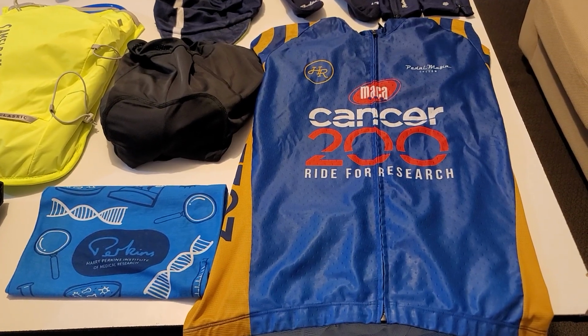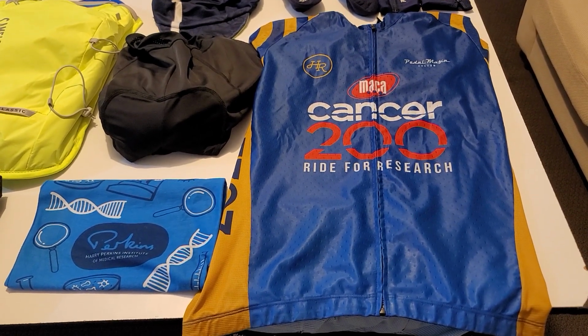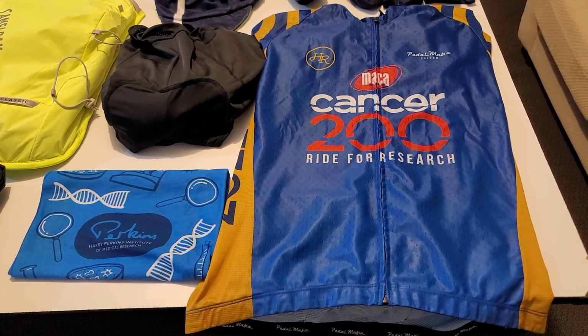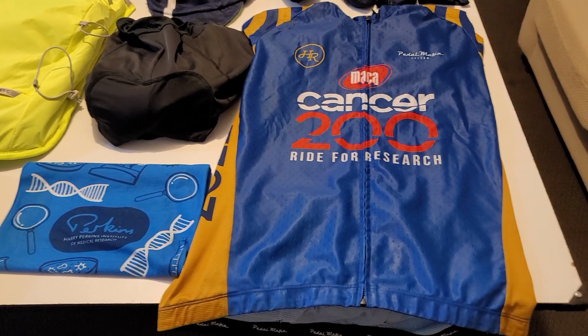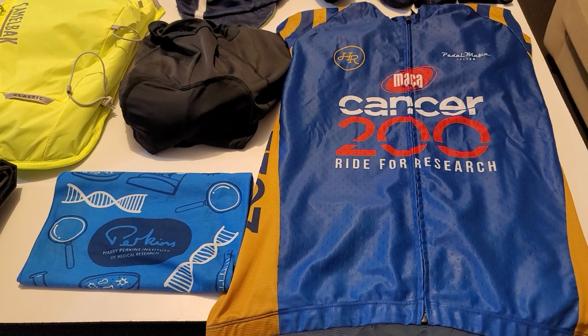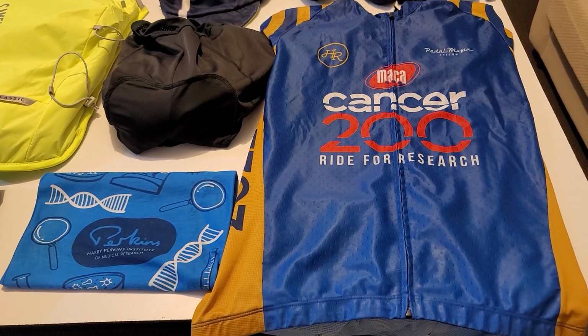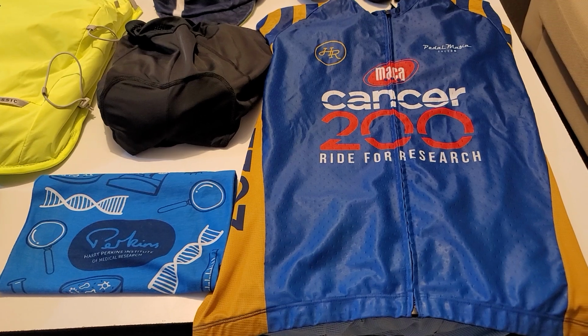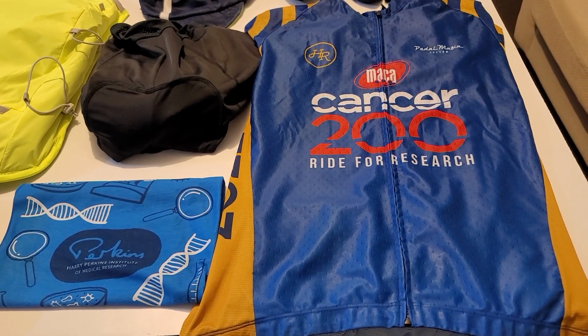G'day people, Farouk here. I'm riding in the Indian Pacific Wheel Ride 2024, or IPWR, or IndyPac, from Freo to Sydney. Looking to do a distance of 5,471 kilometres, all going well, body holding up. Just to give you a brief rundown on the gear that I'm carrying.